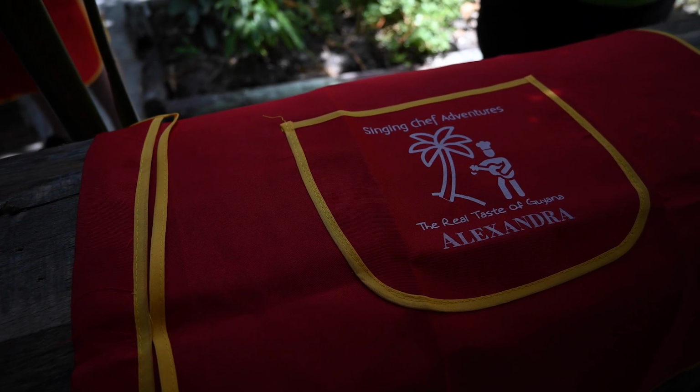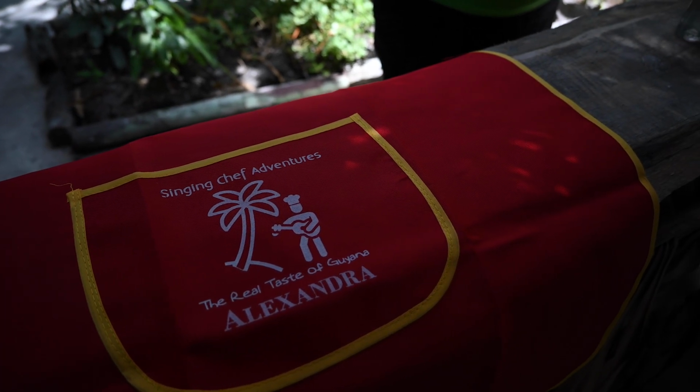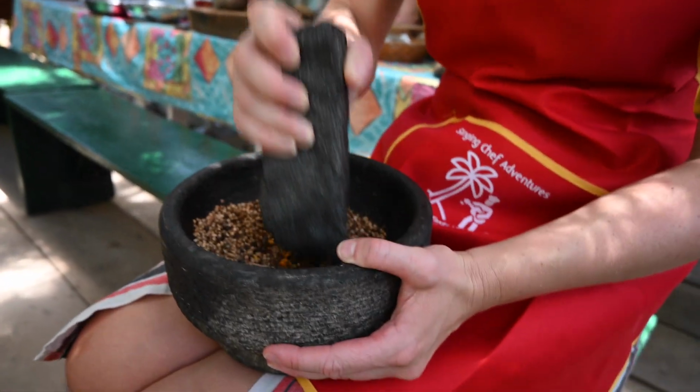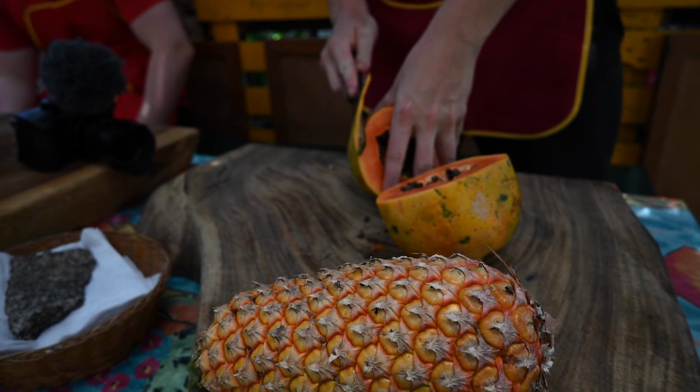They've been kind enough to make us all our own personalised apron, ready for the cooking session. It really releases the flavour doing this, doesn't it? And the smell, yeah. So we've now come into the lovely shady area called the Secret Garden, where we're going to be learning from the singing chef himself how to make the 7 curries.